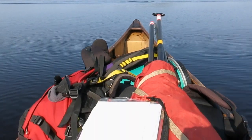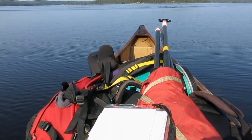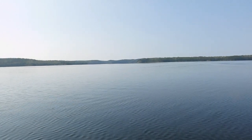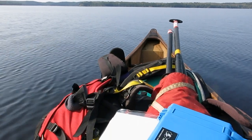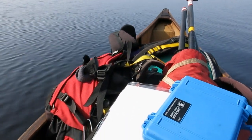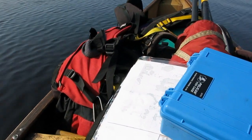Okay, I gotta get to shore and do a little bit of a repack, because I had to pack this stuff special to get in the plane here. Loading and unloading bush planes can be really quick. These guys are on a schedule, and it's very easy to forget something. So have very few loose ends is my recommendation.